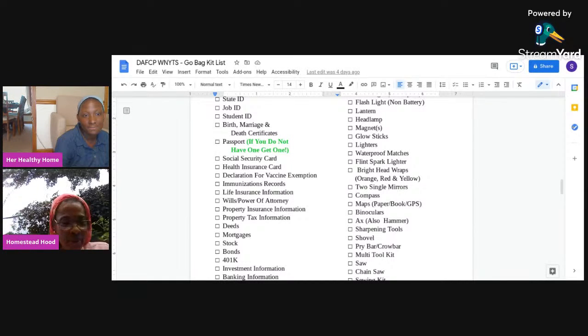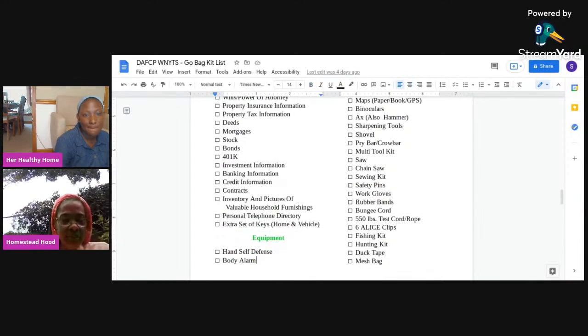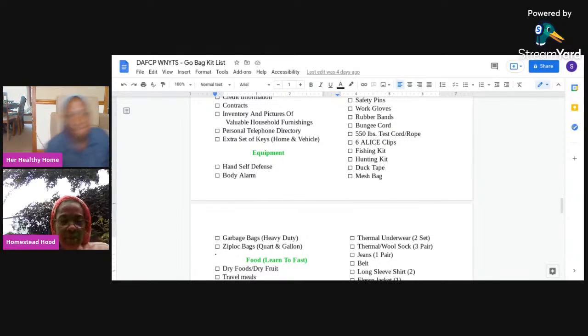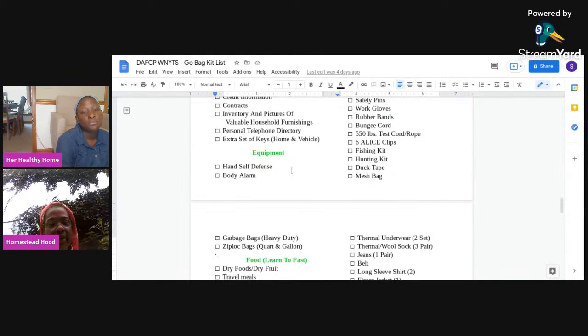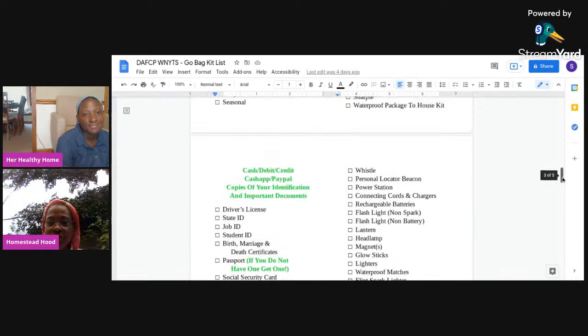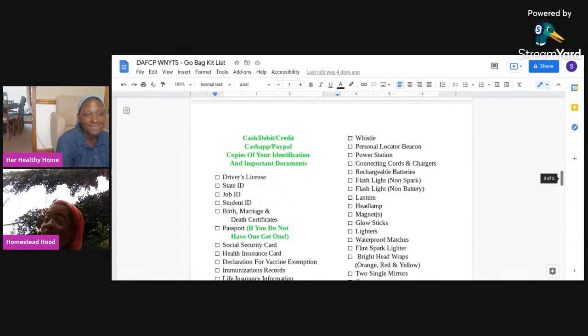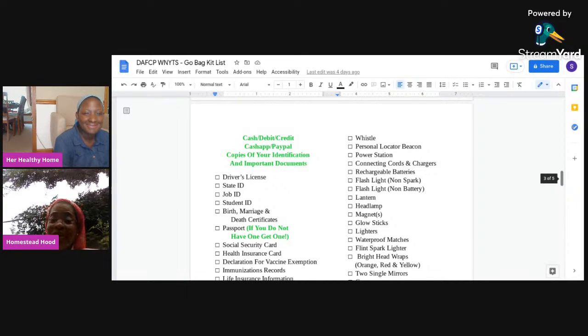Mortgage, tax papers, property tax, insurance, the deeds, everything. So you just want a copy of it. Equipment: hand self-defense, body alarm. If somebody snatches one of your children, your wife, or you, there are alarms that you can have that make a whole lot of noise and they'll drop you and go to an easier target.